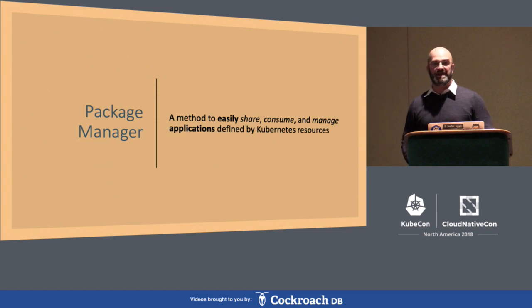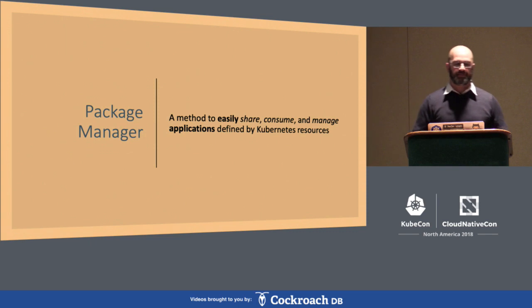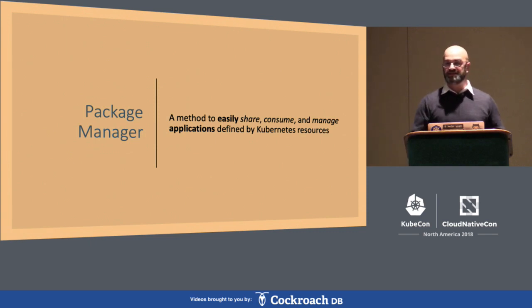And then we've got to do things like manage: how do you upgrade, how do you update, how do you make those kinds of changes? And so we looked at a package manager as helping enable this whole experience, and of course trying to make it easy and simple.